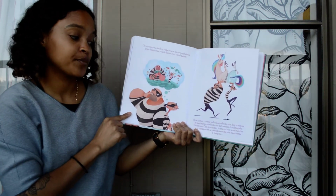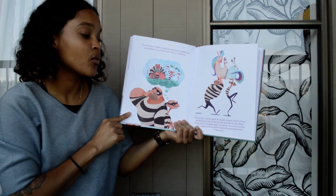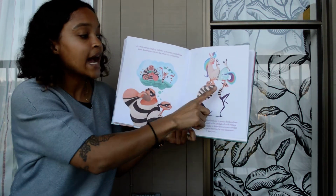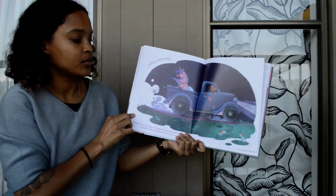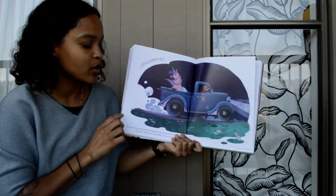So una noche, cuando todo el mundo dormía, so one night when the whole world was sleeping, they snuck into the forest where the animals were sleeping, tied up Unicorn, and snuck off away with the Unicorn. Uh-oh. They put Unicorn in their car and drove away as fast as they could. But their car was too loud.